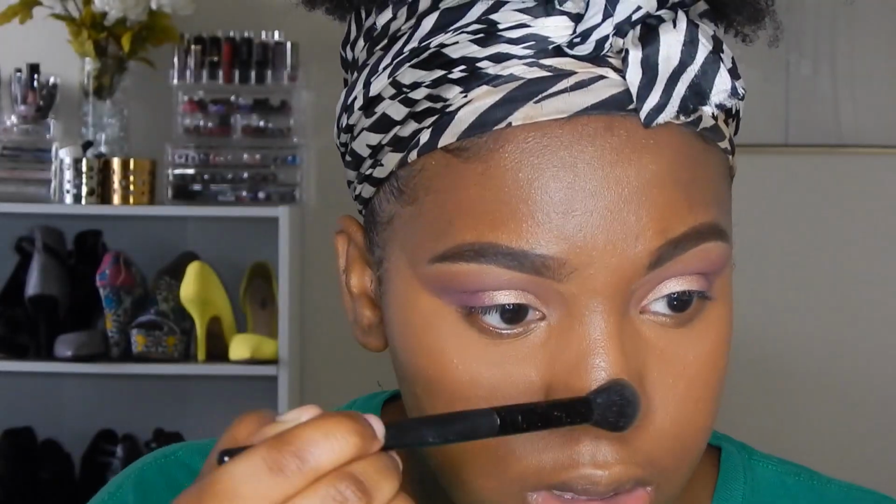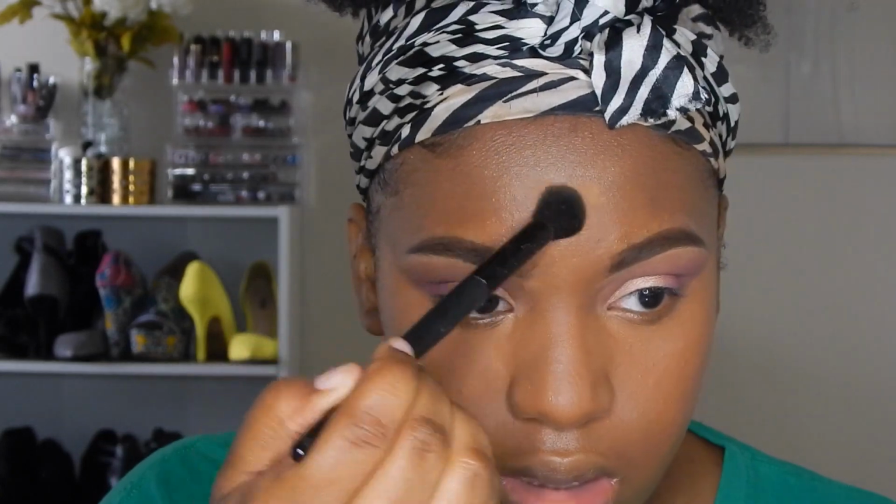So to set under my eyes, I'm just taking this small little, I don't know what this is called, but it's like a blending brush from e.l.f. And I'm just going to powder right under my eyes and blend it out. We're not going to take our sponge. We're not doing no baking. We're not really setting it like that. We're really just setting under the eye so it doesn't get all wrinkly. I'm also going to do this on my nose, any place where you get really oily.